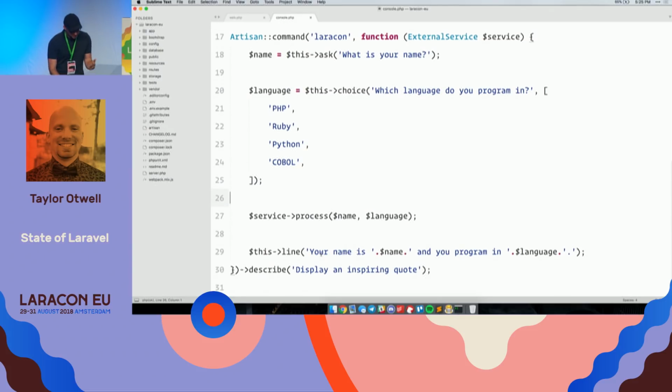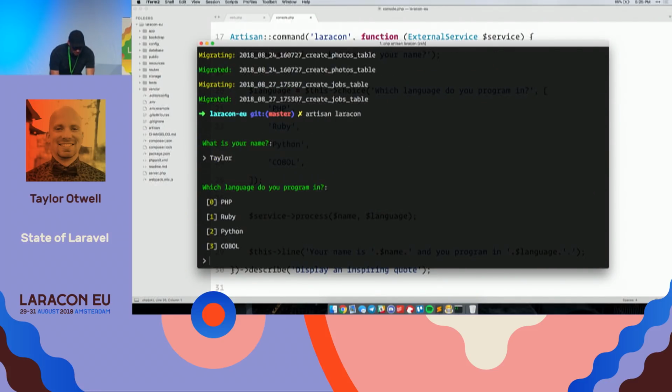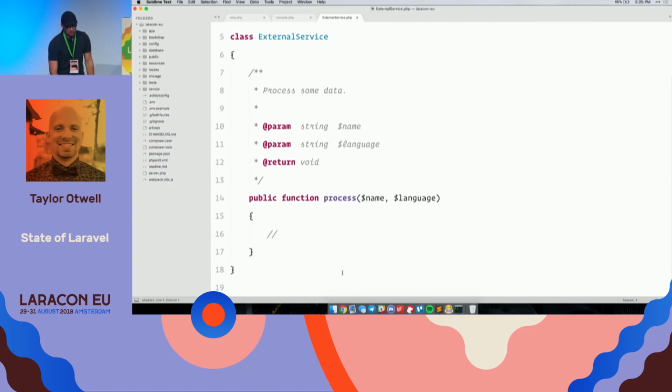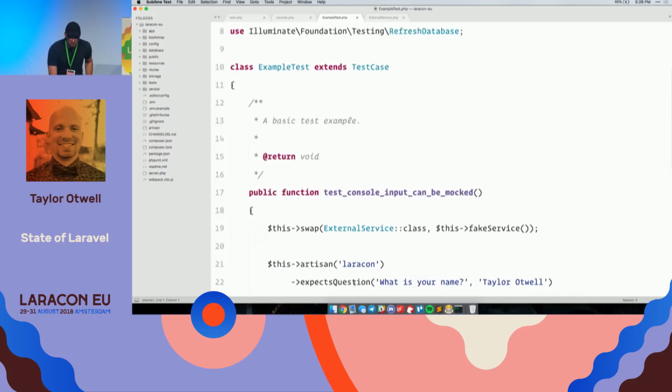So just to run the command, artisan laracon, my name's Taylor, I program in PHP, and there it works. All the external service is doing is nothing, it's just empty, but I just wanted to use it so I could show you the test. Previously in Laravel 5.6, it would be really hard to test this whole what is your name, what language do you program in flow. We didn't really have any helpers for that. But in 5.7, it's actually super easy.